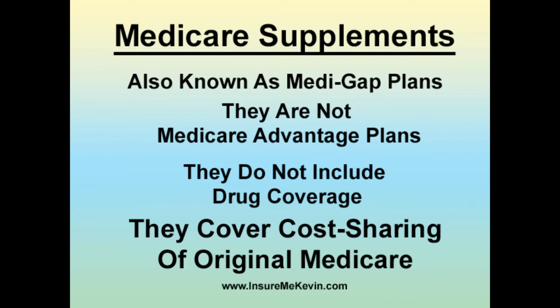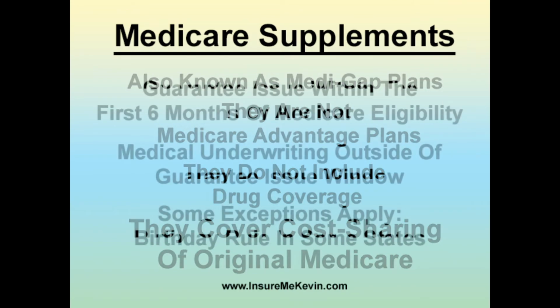Medicare Supplement plans do not have prescription drug coverage. Medicare Supplements cover some of the original Medicare cost sharing that beneficiaries have to pay, such as deductibles and co-insurance.